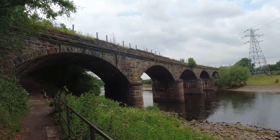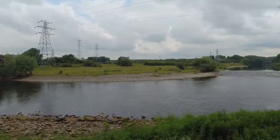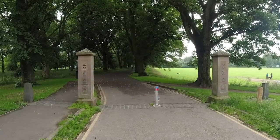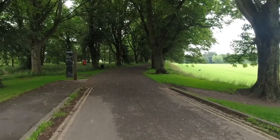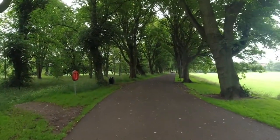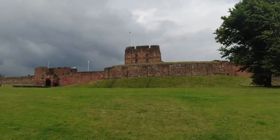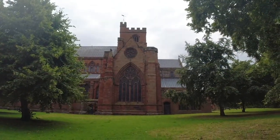That's the viaduct of the old railway line over the River Eden on the way into Carlisle. Okay, so we go into Bitts Park. We can see the castle over there. Well, we could see the castle over there. That's kind of the place we're headed to. And we're going to walk through Bitts Park into Carlisle. We're in Carlisle. Carlisle Castle. That's the cathedral.